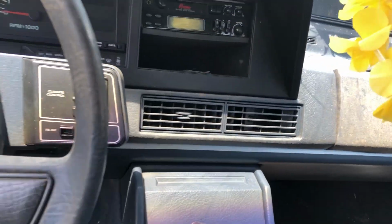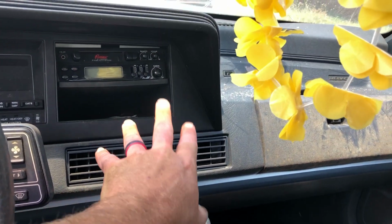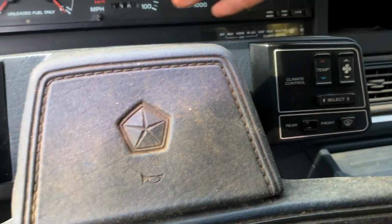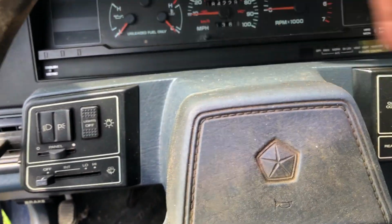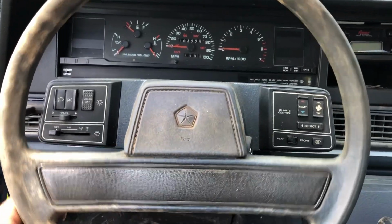But check this out. Okay, so there's nothing here normally on any other vehicle you'd see. You'd have heater controls, radio, everything right here in the center. Well, they don't have it on this car. The heater AC controls are actually right here on the steering column. It's got this weird little thing here. I don't even know what you want to call it. It almost looks like a T-shaped thing on the steering wheel.